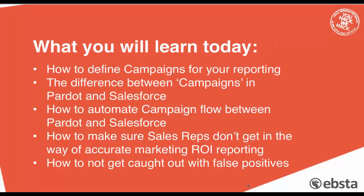We're going to start off with defining how you can define your campaigns for reporting and in Salesforce and in Pardot so they all make sense. I'm going to take you through the differences between the campaigns in Pardot and Salesforce and the benefits of each. Then we're going to look at the way of automating campaigns between the Pardot and Salesforce, and that section is really about how Salesforce campaigns come alive, how we really drive the campaign section of Salesforce.